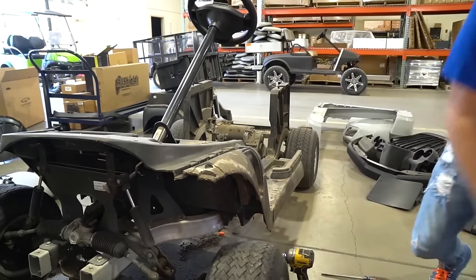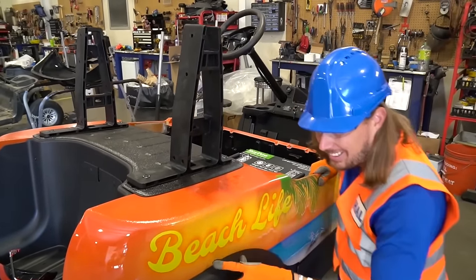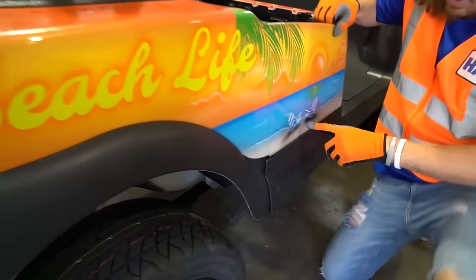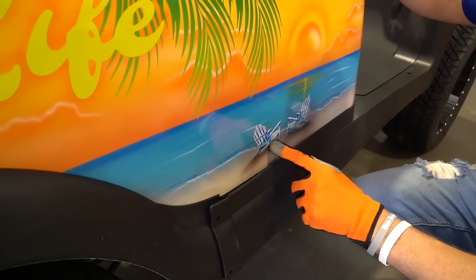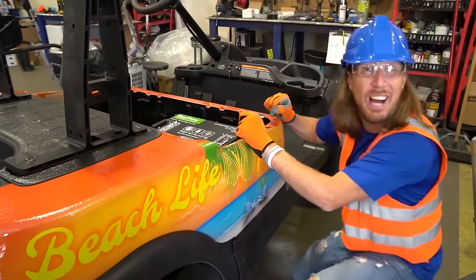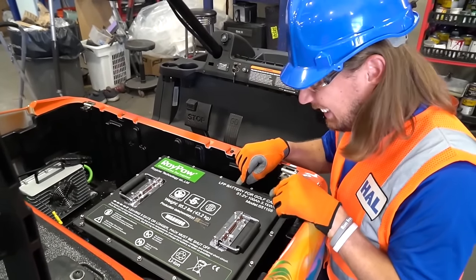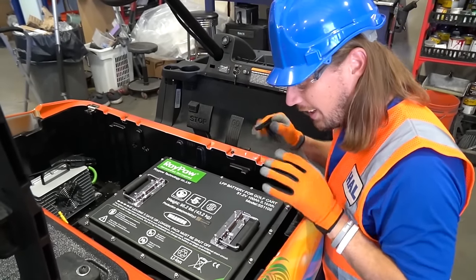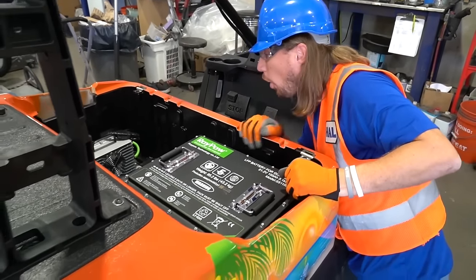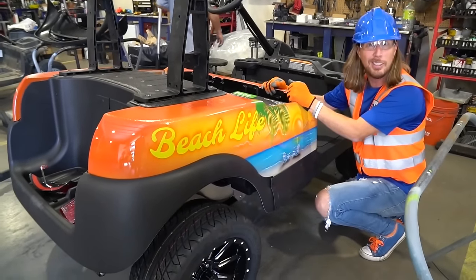Let's go. Oh, look at this one. Oh, this one's really cool. Like I said, you can customize each golf cart. This one says Beach Life. Oh, and it's got a picture of the beach on it with some beach chairs. We were actually there this morning. It's great. Oh, and this is actually how it runs. Look at this. This is an actual battery. This is a lithium battery, and it's huge. This is what powers the golf cart. Oh, that's amazing. Oh, wow, there's all kinds of cool stuff in there. You know, building custom golf carts is pretty awesome.